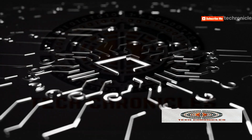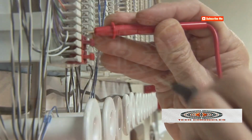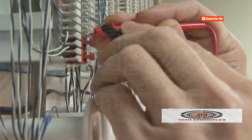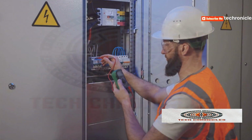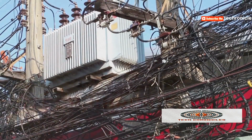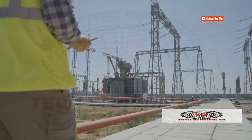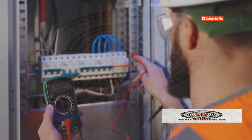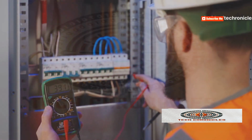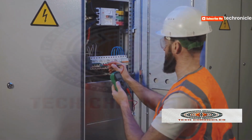Congratulations! You've now journeyed through the electrifying world of polyphase circuits. From Y and delta configurations to power calculations and measurement techniques, we've covered it all. But this is just the beginning. The world of electrical engineering is vast and ever-evolving, with endless opportunities for learning, innovation, and pushing the boundaries of what's possible. Whether you're a student, a hobbyist, or a seasoned professional, there's always something new to discover in the realm of circuits and power.